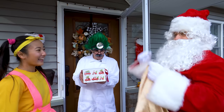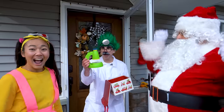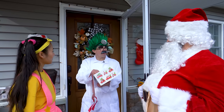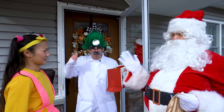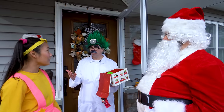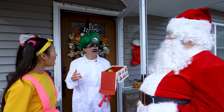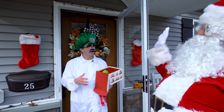Oh, wow! Let's see what I got. Oh my gosh! A real science microscope? Thanks, Santa! I'm gonna do so many science experiments with this! Okay. Now that I have this gift, where's the rest of my gifts? More gifts, Dr. Science? Santa only has enough room in his bag for one gift for each boy and girl on the block. And we still have a lot of houses to visit, so we gotta go. Bye, Dr. Science! Ho, ho, ho! Merry Christmas!